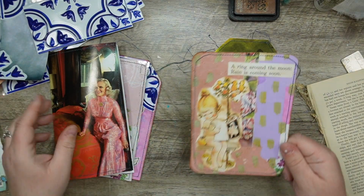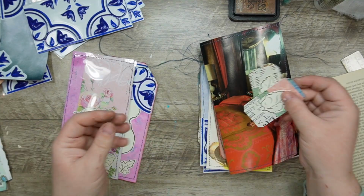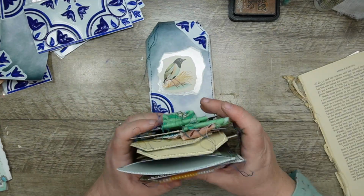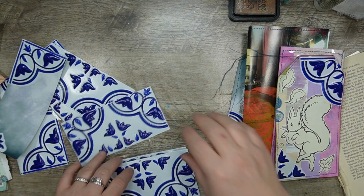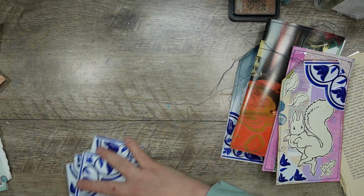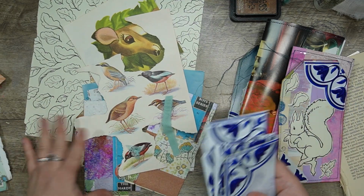7. 8, this I made into that booklet. 9 and 10, those little labels. 11 are shaky, it's so fun. And 12. So 12 finished things, but potential for 13, 14, 15, 16, 17, 18, 19. So 19 potential, so I'll finish these up. I'll probably use the rest of the birds here. I'll use up the rest of this stuff that I assembled for this video.